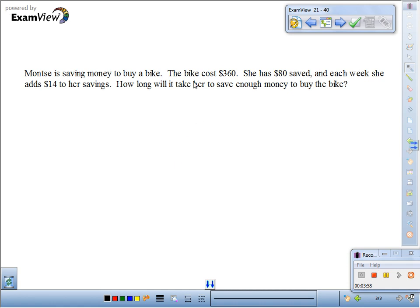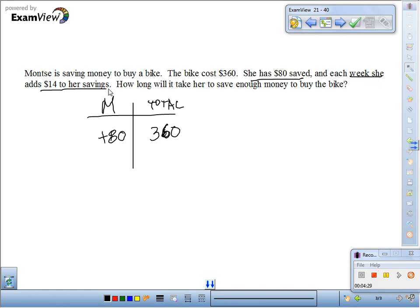So here we go. I'm going to go ahead and translate this. So let's see. I'm going to start with Monse. It's only one person. I am going to make a table just to organize myself. Monse, and she is saving, and she has a total that she needs to save, which is $360 for the bike. Yes? How much does she have right now? 80 bucks. So from the get-go, she has 80. And each week she adds 14 to her savings. Do we know how many weeks? No. So we're going to label this 14W or 14X. So do you see the equation now? Yes. So therefore, minus 80 minus 80, 14X equals 280.